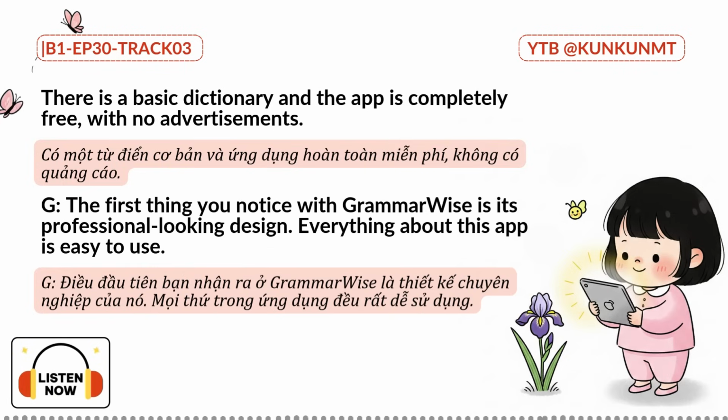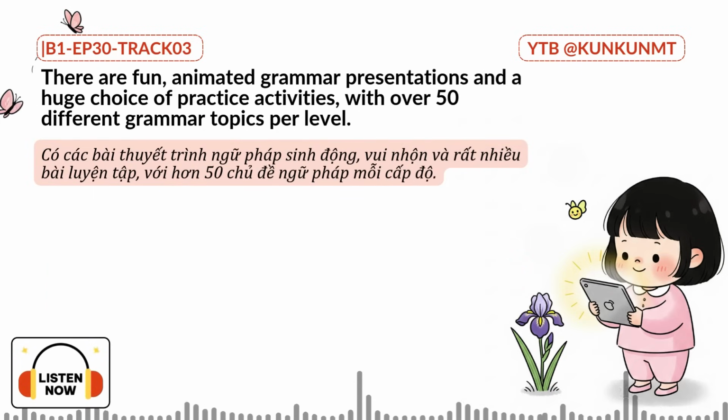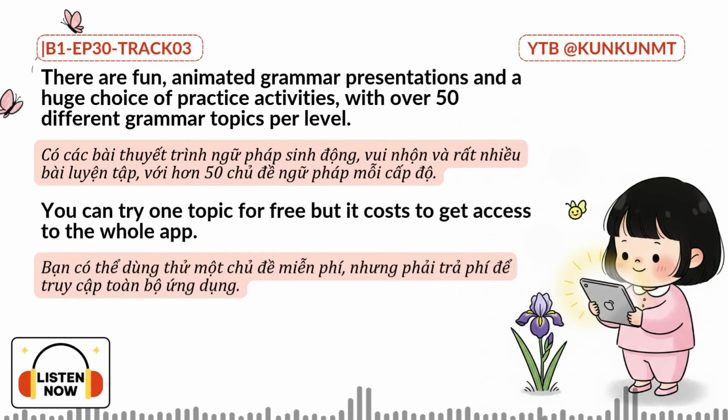G. The first thing you notice with GrammarWise is its professional-looking design. Everything about this app is easy to use. There are fun animated grammar presentations and a huge choice of practice activities with over 50 different grammar topics per level. You can try one topic for free, but it costs to get access to the whole app.